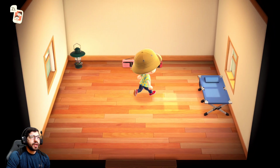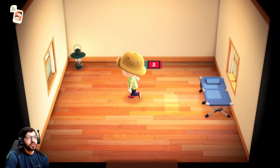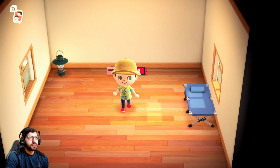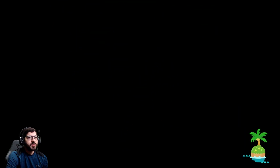All right, so this is our new house. If you've played other previous Animal Crossing games, you know that we can change the floor and the wallpaper. So we still don't have a Timmy or Tommy's store.